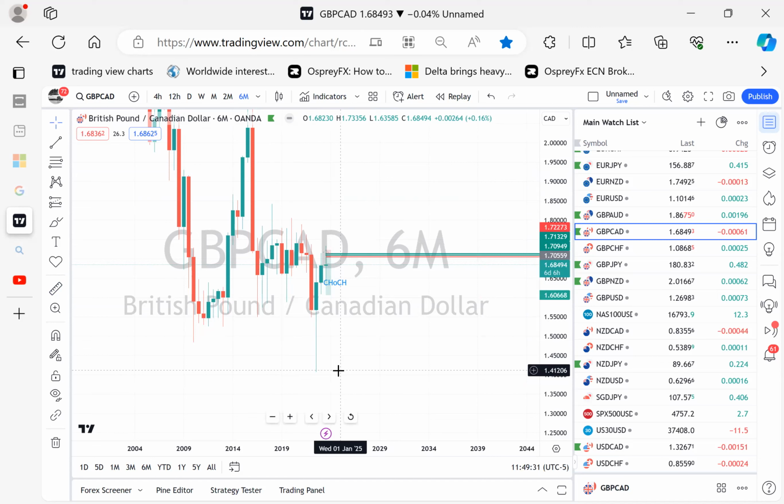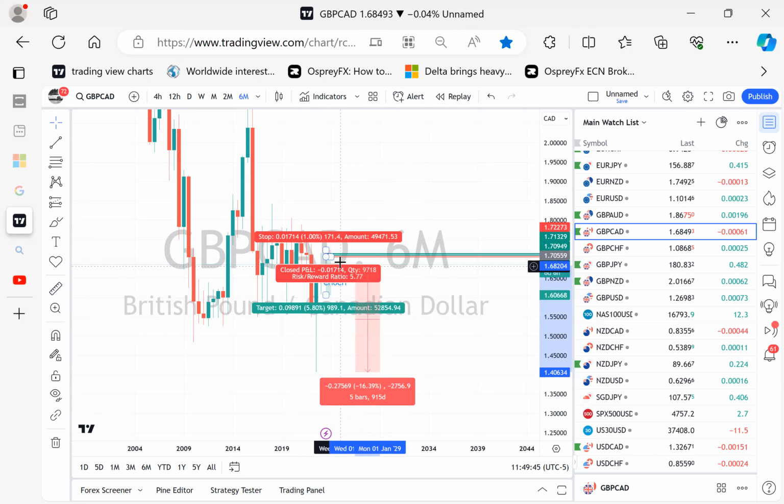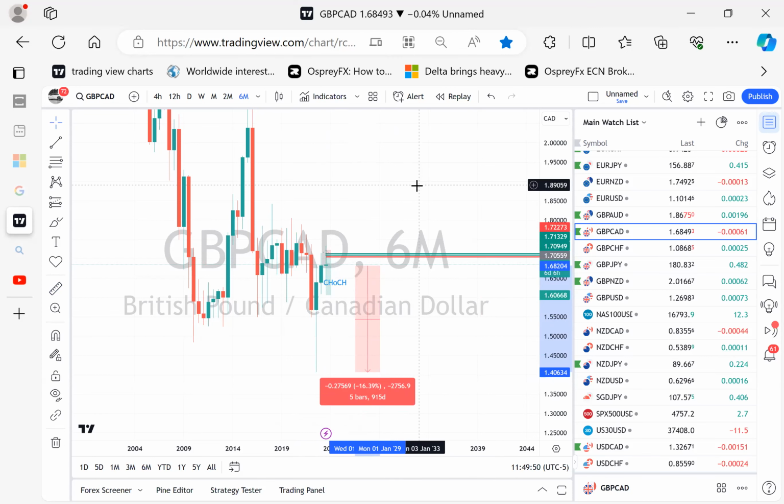What if we just push down to the equal lows? Look how many pips are available. And look where your entry is. Look how you're in the trade. 27 pips, 2,700 pips. It's only going to take one or two of these trades to open your eyes to the possibilities. This is what trading offers you, the possibilities that it offers you. You only need to catch one of these.